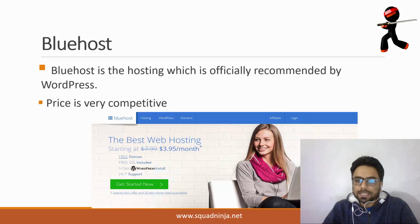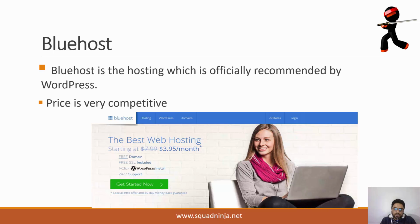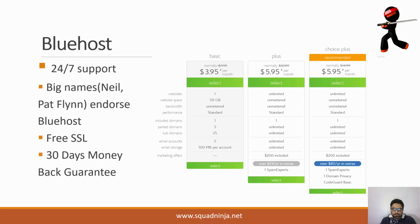WordPress recommends Bluehost, and it is one of the cheapest kinds of hosting. You can say the price is very competitive, and Bluehost offers a free domain, free SSL, and support, of course. So let's see. Basically, Bluehost offers three kinds of plans. First one is basic, then second one is plus, and third one is choice plus.